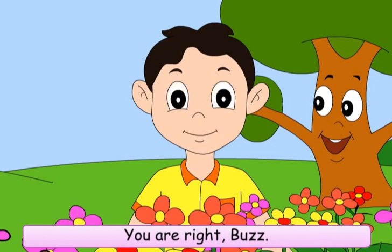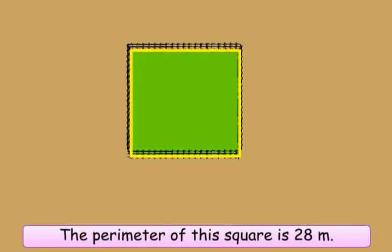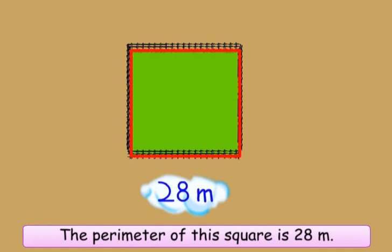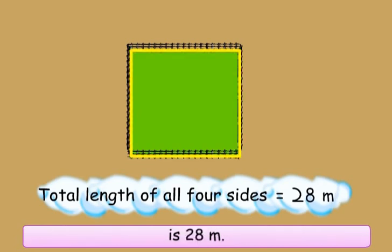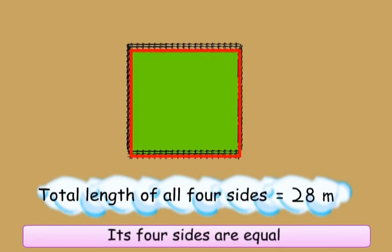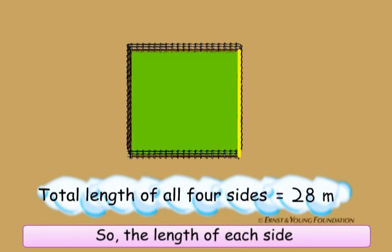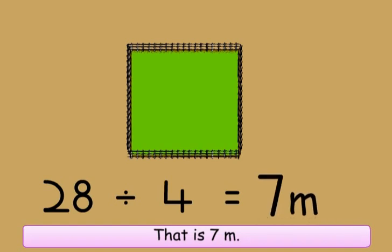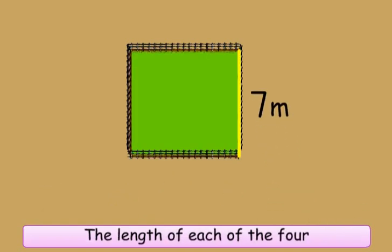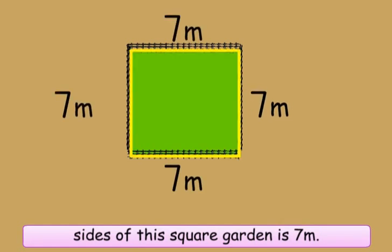You are right, Buzz. Now I will tell you, Ramu uncle. The perimeter of this square is 28 meters. That means the length of all 4 sides is 28 meters. Its 4 sides are equal because it's a square. So the length of each side is 28 divided by 4, which is equal to 7. That is 7 meters. The length of each of the 4 sides of this square garden is 7 meters.